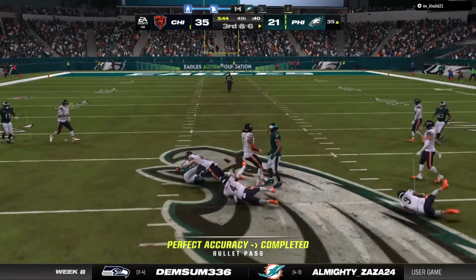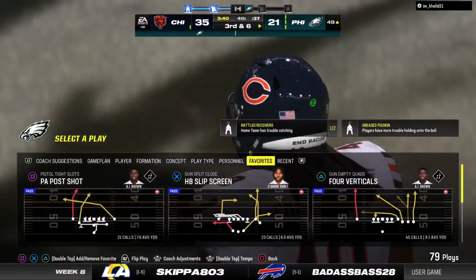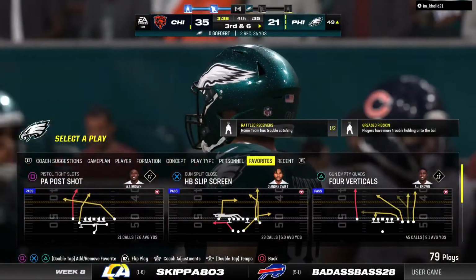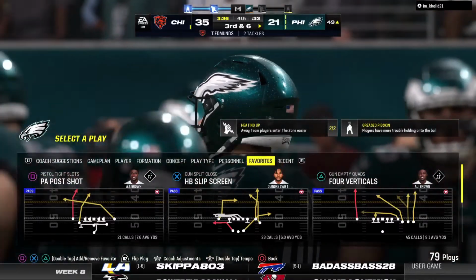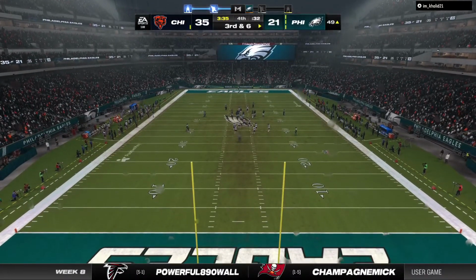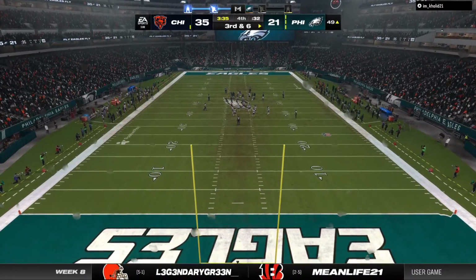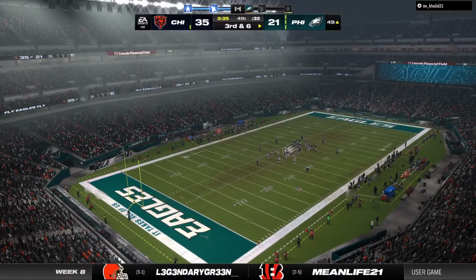Hurts throw here taken in as he's able to find Goddard. They get 16 out of that one, but they'll still need to convert on third. You cannot write these guys off just yet, not with a quarterback like that under center. You mean it actually crossed your mind with him running the team that you could maybe write this game off? Not yet. Not a chance. Not with him. We've seen it too many times.